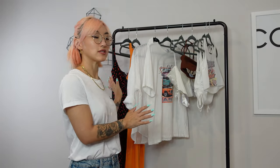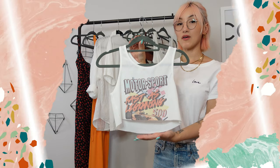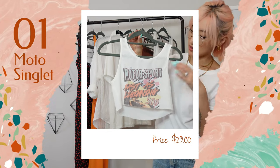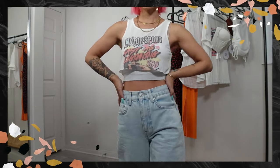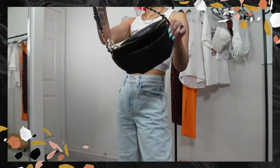Now on to the pieces. Other than just showing you the pieces, I'll pop up an outfit that I styled and how I would wear those pieces. First up, we have this little crop tank top with a graphic in front. They do a lot of these vintage motor graphics. The fabric is a little bit more on the polyester end. It's not a true cotton. It has that rib, but I do really like this texture. It's very stretchy and easy to wear, and it has that more flowy look to it.